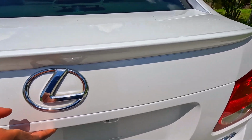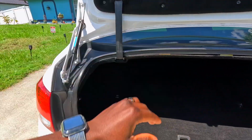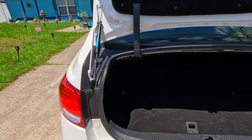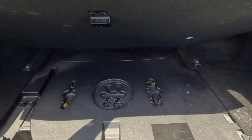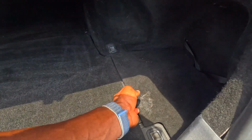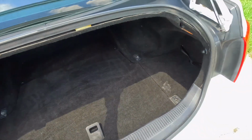Oh, I messed that up. So I think I need to change these as well, because they're not holding that trunk door too well. And that's the trunk, and it's not too bad. Got a spare tire down there, and the amp. As you can see, this car has marked 11 cents. So yeah, it is what it is.